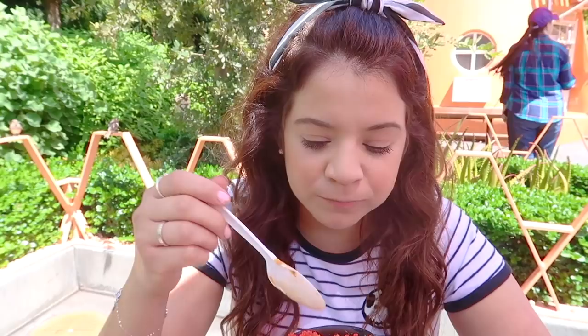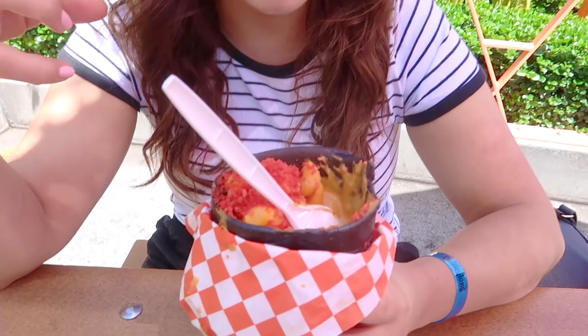Mm. It's good, huh? It's not that spicy either. It has a good kick, though, but not overbearing. It has just enough to be a good spice. It's really yummy. Look at how much cheese there is right here. Yeah. I'm gonna leave that in there.